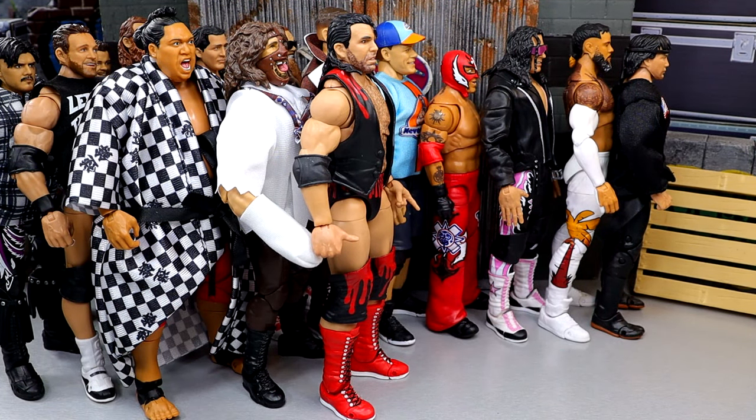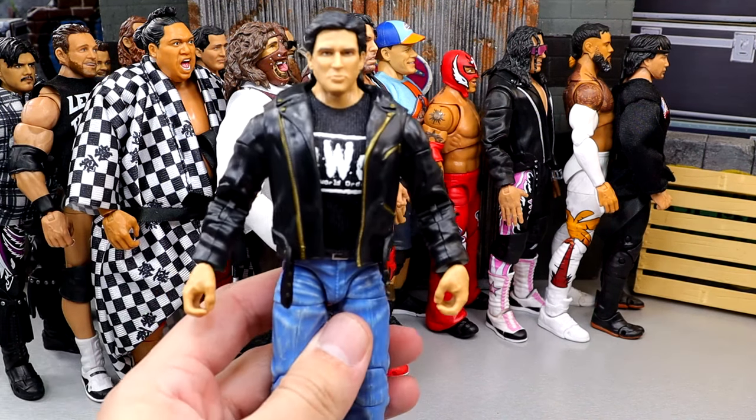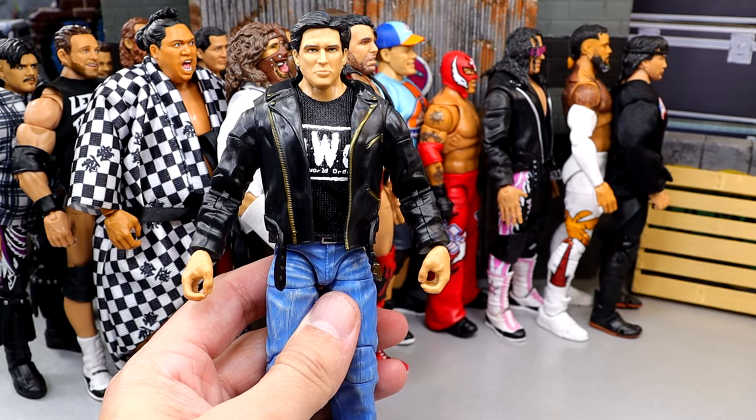We're into the top 20. We're getting into the top 20 now. Had to start splitting some hairs, but it's what we had to do, man. Coming in at number 20, Ultimate Edition Mattel Creations Eric Bischoff.